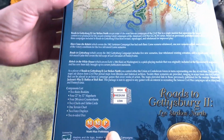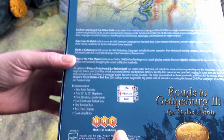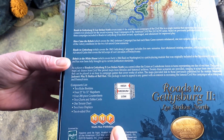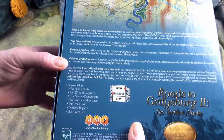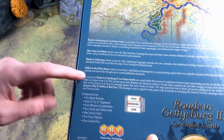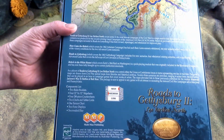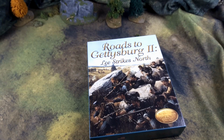But other than that, everything is in the box that you need to play these numerous battles and campaigns from the series. I believe there's 18 scenarios in all. So if you don't have the other maps for those two scenarios, you're getting 16 games, 16 scenarios to play right out of this box. It's quite a bit, and quite impressive actually for this series. So let's crack open the box and take a look.